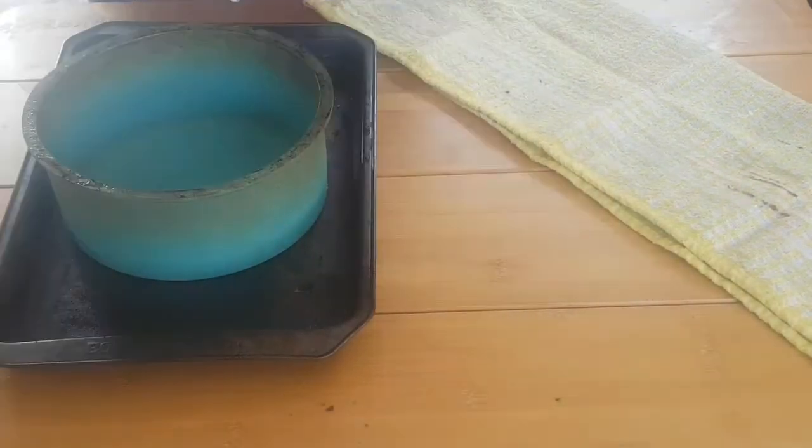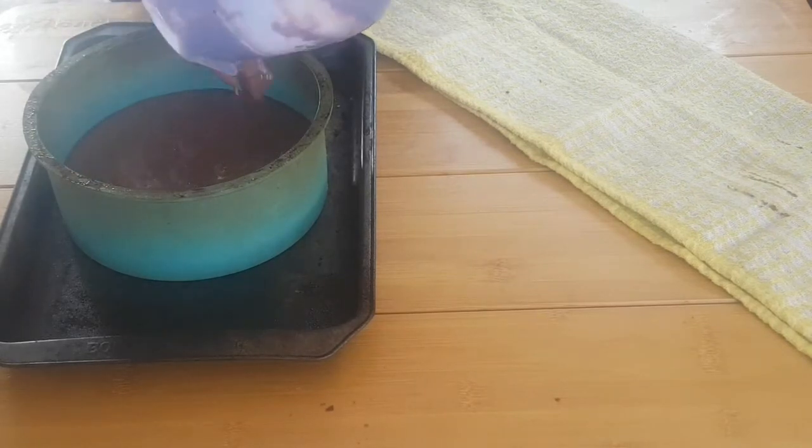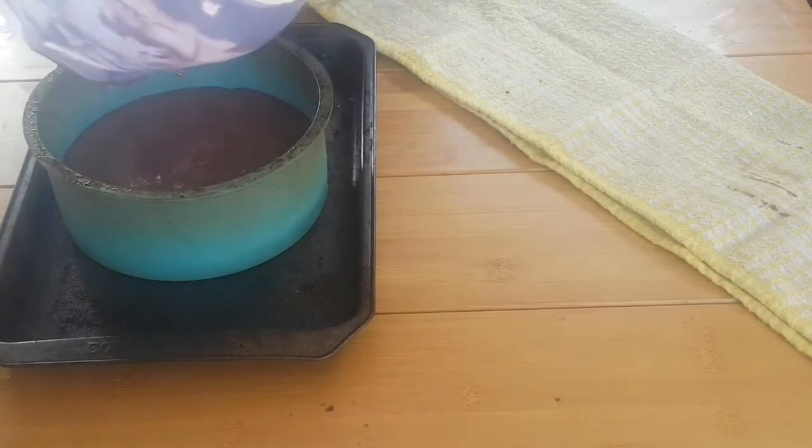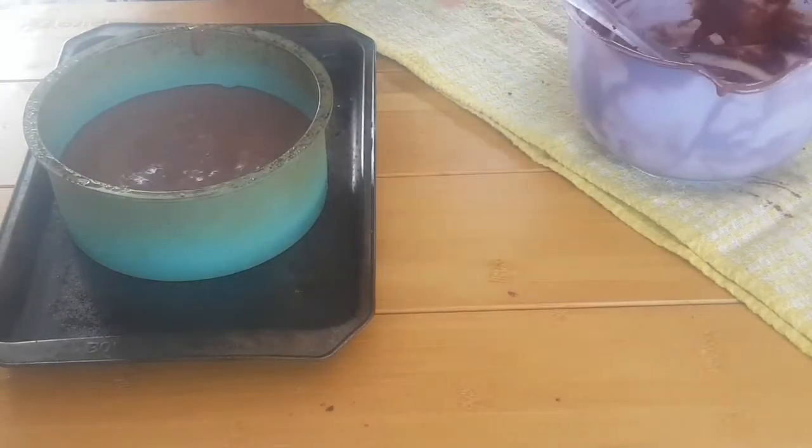Now here we come with our prepared cake tin. Mine has been lightly greased with oil. I use silicone. I know a lot of people don't like silicone, but in a tiny house, they're lightweight and they're flexible for squashing into small areas.